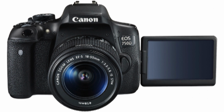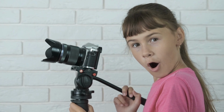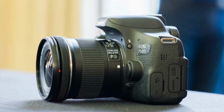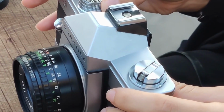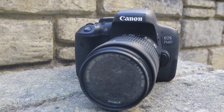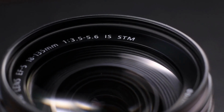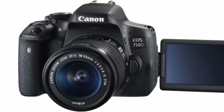The 24.2 million pixel sensor the 750D and 760D use brings both models into line with their closest rivals in the market, namely the Nikon D5500, which also features a 24.2 million pixel chip. The move away from an 18 million pixel sensor to a 24 million pixel sensor sees a jump in the output image size too, up from 5184 by 3456 pixels on the 700D to 6000 by 4000 pixels on the 750D and 760D.